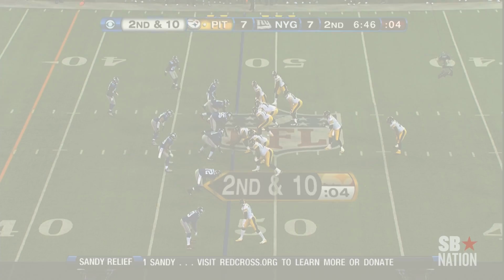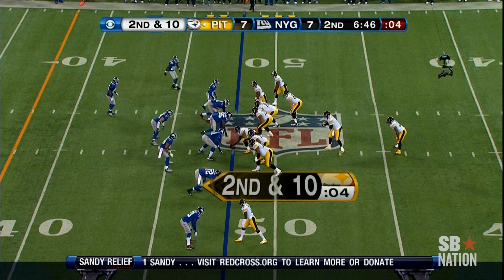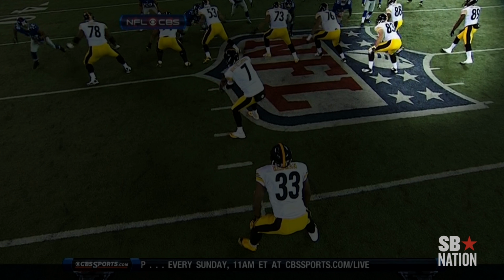The Steelers had the ball 2nd and 10 on the Giants' 48-yard line with 6:46 left in the second quarter. Coming out of that pistol formation, which is essentially a short shotgun, giving the quarterback the ability to throw or run out of an extended snap situation, they have trips lined up to the right side in a bunch with Emmanuel Sanders off the line out wide. Jericho Cotchery is on the line in the slot, and tight end Heath Miller is just a shade to the right of right tackle Mike Adams.